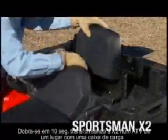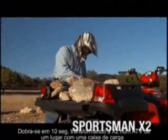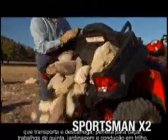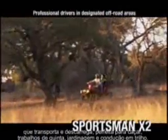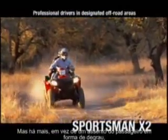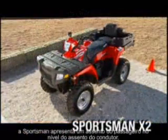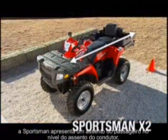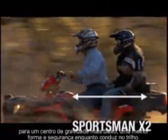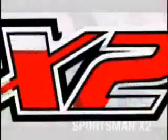It folds down in 10 seconds, transforming the X2 into a one-up ATV with a cargo box that hauls and dumps. Perfect for hunting, farming, landscaping, and trail riding. There's more. Instead of a passenger seat with a stepped design like the other vehicles use, the Sportsman X2 features a passenger seat on the same level as the driver's seat for a lower center of gravity, a better fit, and a feeling of security while trail riding.